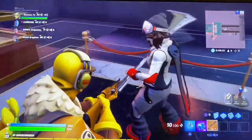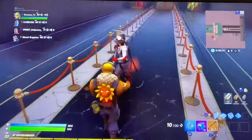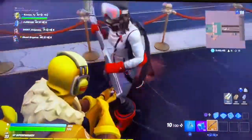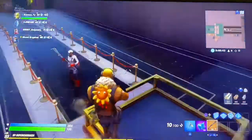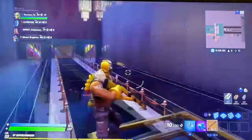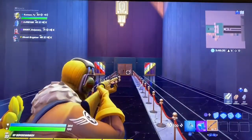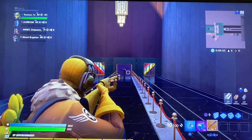All right, so it's basically just a red and white skin. Pickaxe is white, back bling's red. Would have been good if the back bling was blue, actually, but you know what? Red and white. Not red, white, and blue, but you can go through. All right, next contestant. Come through, please.